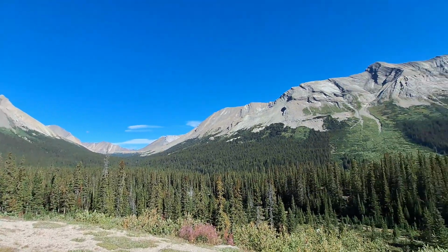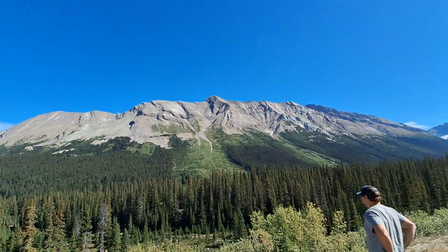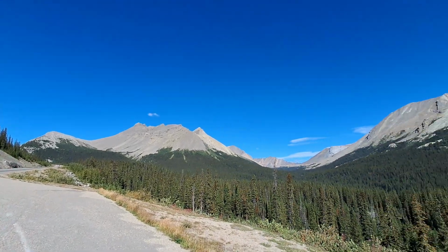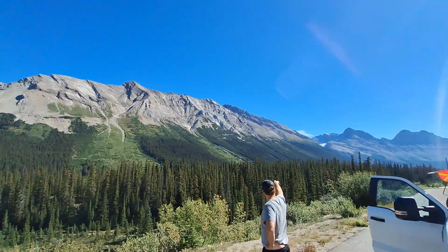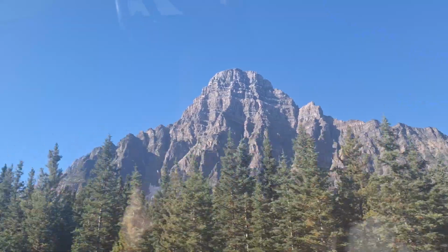Yeah, I'm smelling that pine. That's what you were talking about before, that pine, right? Yeah, that pine smell is amazing. Little glacier tucked in up there. Oh yeah, I see it, yeah. Awesome.